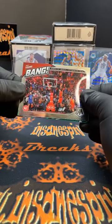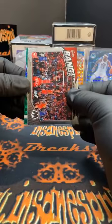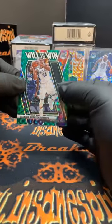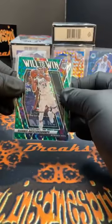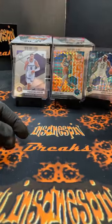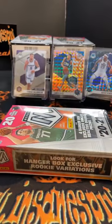First bang of the evening, Trae Young, Hawks vs. Magic, October 26, 2019. So Atlanta Hawks get the Trae Young bang, and nice green, will to win, Giannis. So we did have a green insert on the back there, headed the Buccaneers, Milwaukee Bucks way. Been reading too many Antonio Brown articles. Buccaneers on my mind.